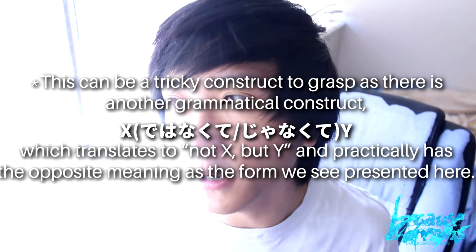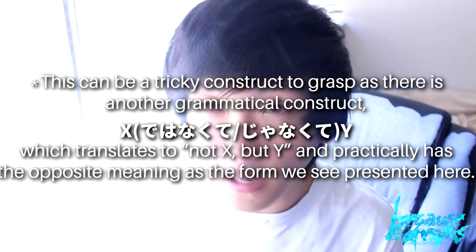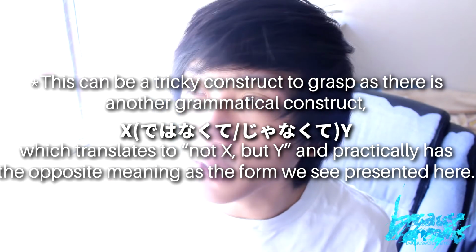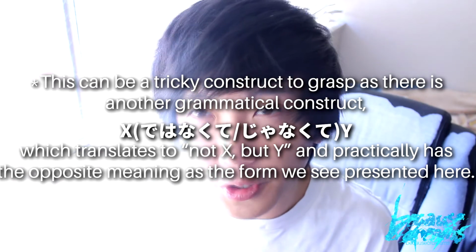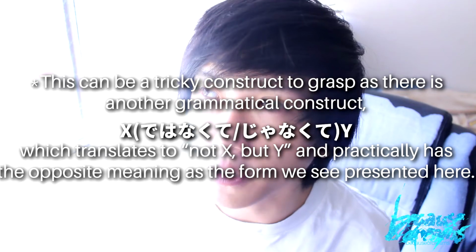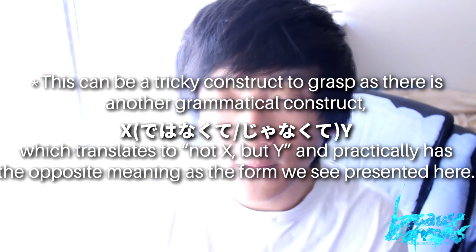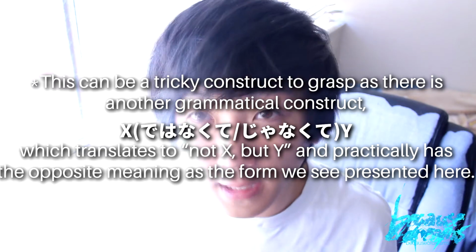But we do have one last thing to know here, and that's that this can be somewhat of a tricky construct to grasp, because there is in fact another grammar pattern that resembles it very closely but pretty much means the opposite thing. When we use the grammar construct x de wa nakute y, or more casually x janakute y, this grammar construct literally means not x but y, and we can see how this is basically the opposite of what we're trying to say with this adjective construct. When we're trying to say not adjective de wa nakute another not adjective, that means this adjective and this adjective, which is very obviously quite the opposite of not x but y.